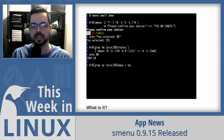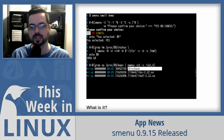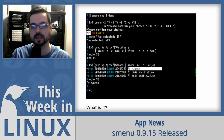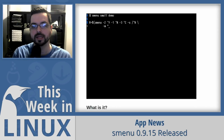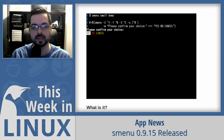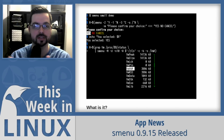Now smenu is a terminal utility that acts as a filter by reading words from standard input or from a file and creates an interactive selection window below the cursor. Now this could be a variety of different styles of interaction. It could be like a table structure, it could be a drop-down menu, it could be all kinds of stuff. And it's a really cool approach because it allows you to create a script and then use smenu to create really powerful menus inside of your script.